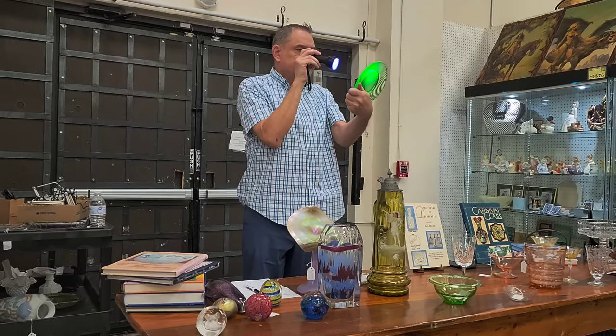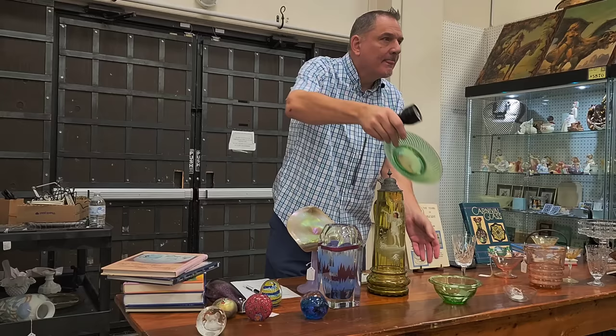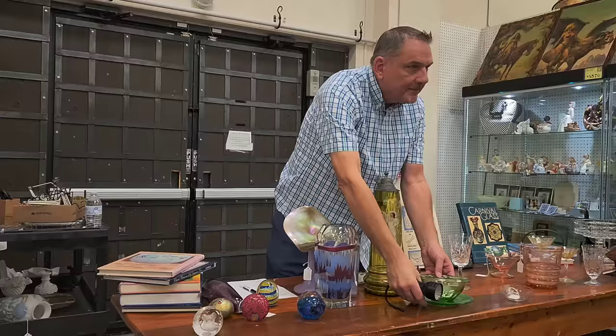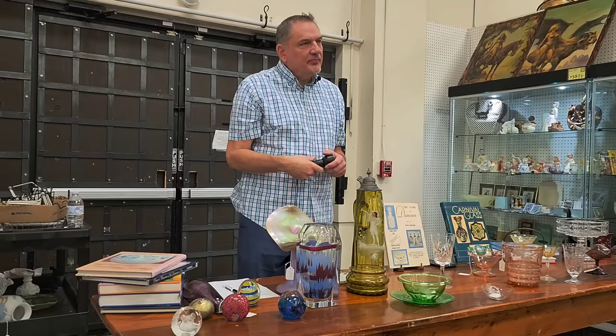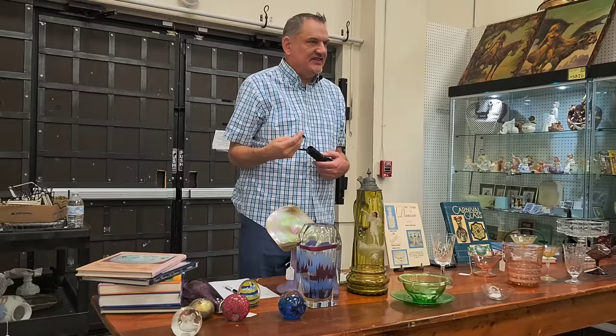A question about glass that looks black, but then you hold it up to the light and it's red. She's asking about black glass that, when you hold it up to the light, is a different color. I'm not familiar with the red. I'm familiar with purple. If we hold it up to the light, it would be purple. We call it black amethyst.